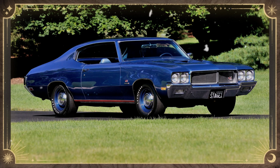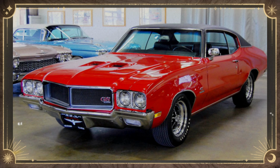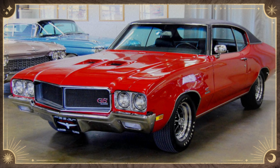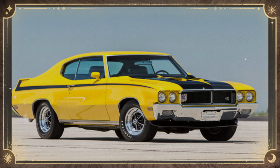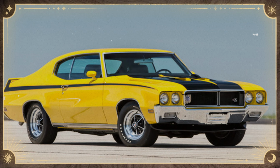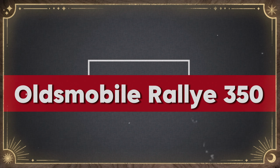The Buick GSX Stage 1 was a limited edition, with only 678 units produced. This makes it one of the rarest and most desirable muscle cars for collectors. With its incredible power, unique design, and high rarity, the GSX Stage 1 remains an icon of 1970s American car culture. Oldsmobile Rally 350, 1970.